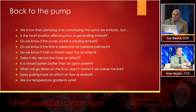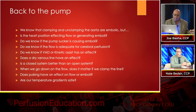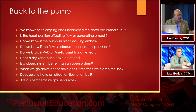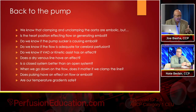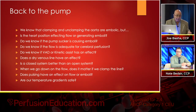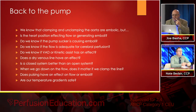We know that clamping and unclamping the aorta are embolic. Right, absolutely. You remember the days of the emboli catheter? Yeah, they would find debris in that thing every single time they sent it in. And frequently we saw huge chunks in it.